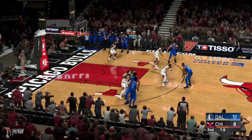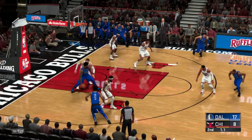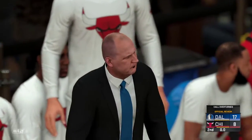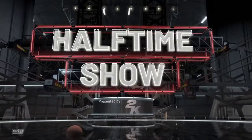Burks against Richardson. Burks kicks to Fox. Embiid inside. He knocks it down, but wait a minute. The officials are getting together. They may want to review this one. And the teams are going to have to wait before heading to the locker room. Thank you, David. We'll be back after halftime for the start of the second half momentarily. It's the 2K Sports Halftime Show.